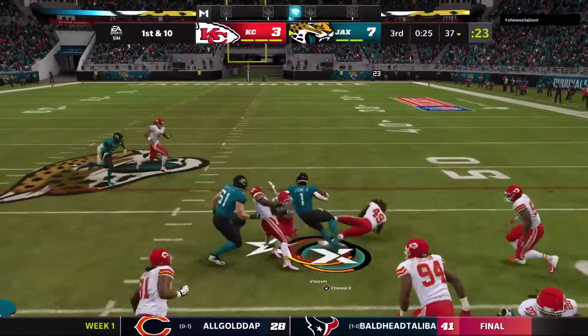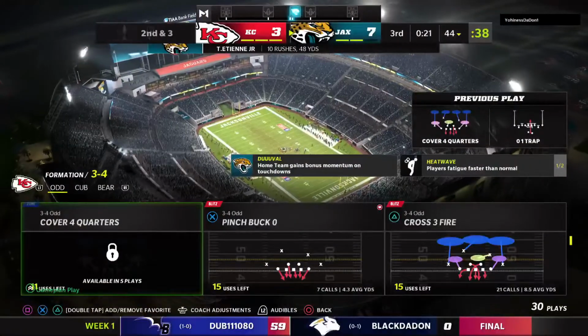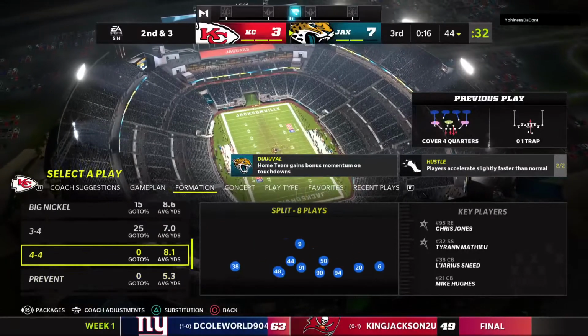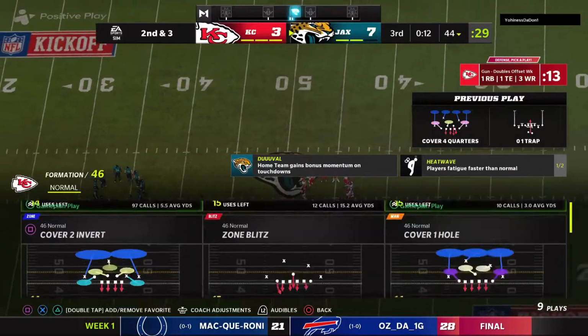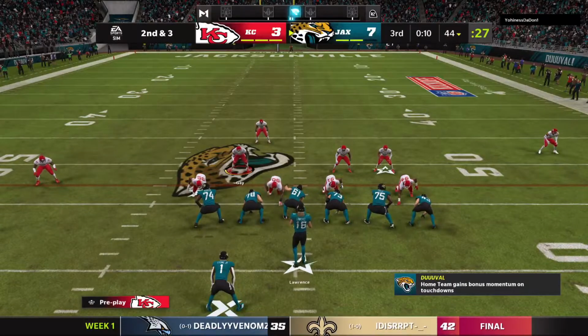Running out of the gun with Etienne. And this will be stopped at the 44. That one good for 7 yards. Well, no matter how they phrase it, staying on schedule, staying ahead of the sticks, whatever you want to call it, 7 yards on first down, that fits the bill. 3 yards remain for second down.